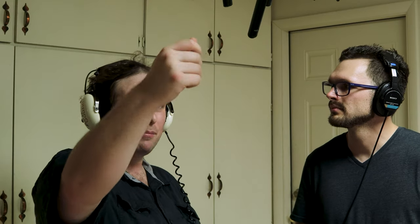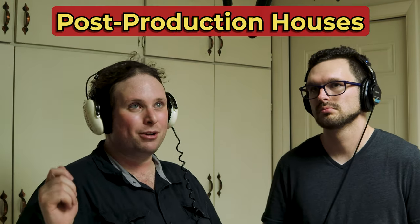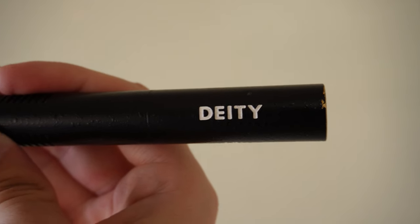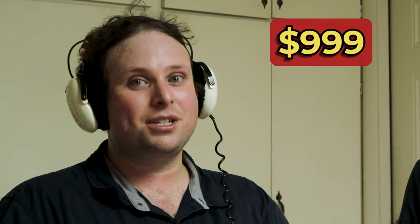It's the same mic since the 70s. They redesigned how the power works, et cetera. But not even just on sets, there's a lot of voiceover artists that use this mic specifically. A lot of post houses always have it in their back room to use. It's the famous mic which the Deity S-Mic 2 and a lot of other companies are all trying to copy or bring down, because even though it came out in the 70s, it's still $1,000.